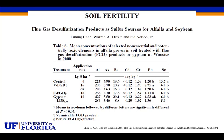So in this case, we can see that, again, we've got our control with no gypsum applied, vermiculite FGD, perlite FGD, and regular gypsum. And we've got them at several different rates. We've got 16 and 67. The perlite FGD gypsum was only applied at one rate.